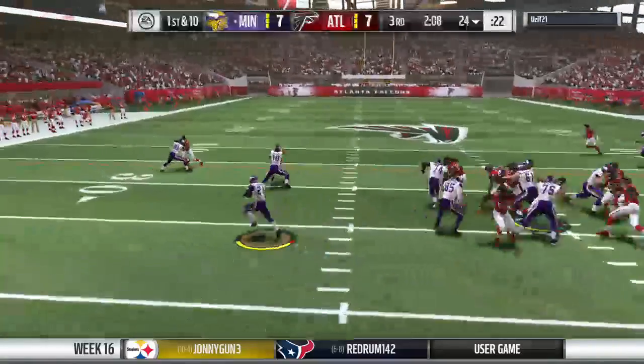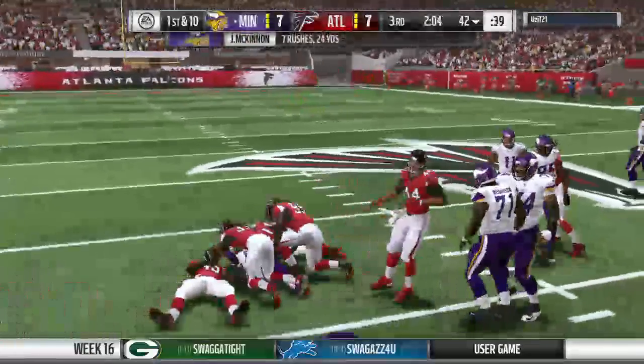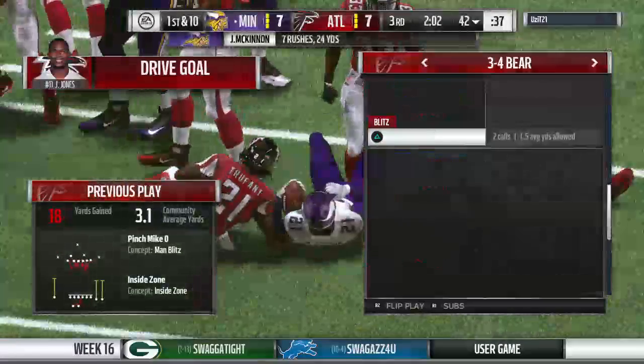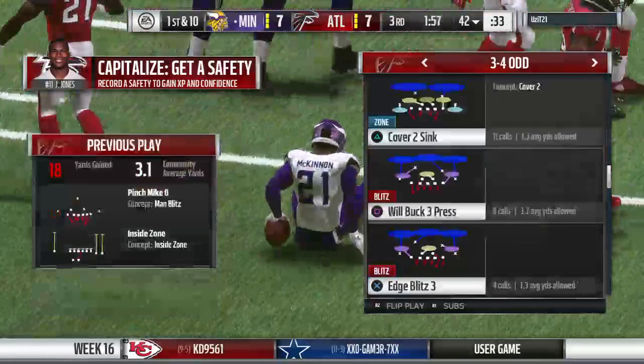They'll run it now out of the gun. Cuts right, and they get him down, but not before he takes it across the 40-yard line. Give him 18 on that one. And that leads to a Minnesota first down.